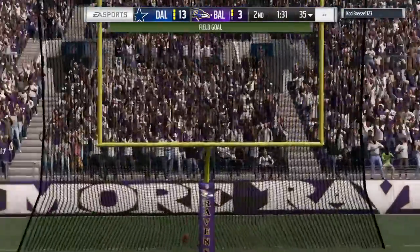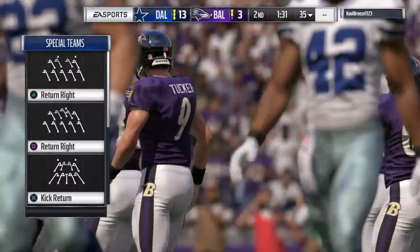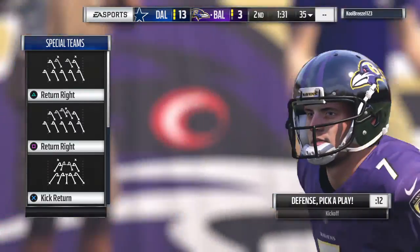And Tucker's kick right there. It's good. And they will indeed get on the board here, but still trailing. It's now 13 to 3. So they get 3. They were hoping for 6. An unlucky number 13 play drive.